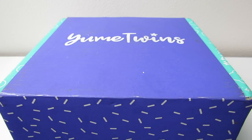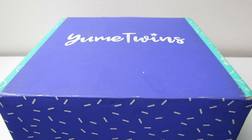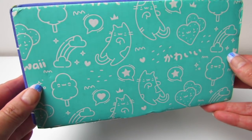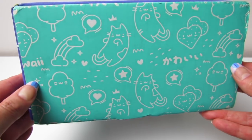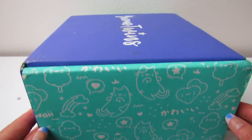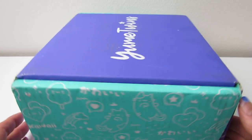You guys, I'm here with something totally different today. I'm here with this box from YumeTwins. It's from Japan. I'm so excited. Look, you guys, who's with me? Hey, guys. It's Birdy. Birdy wanted to open this box with me. Let's appreciate the box before we open it up. Look at the plushies. Oh my gosh, you guys, the rainbows. I can't wait to see what sort of kawaii goodness is in this box.